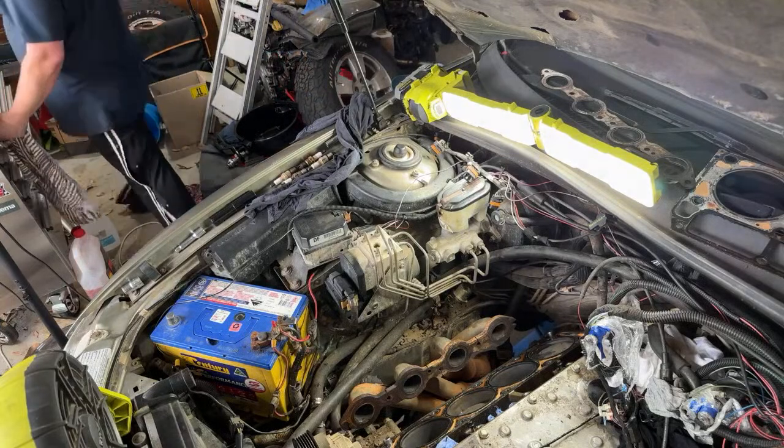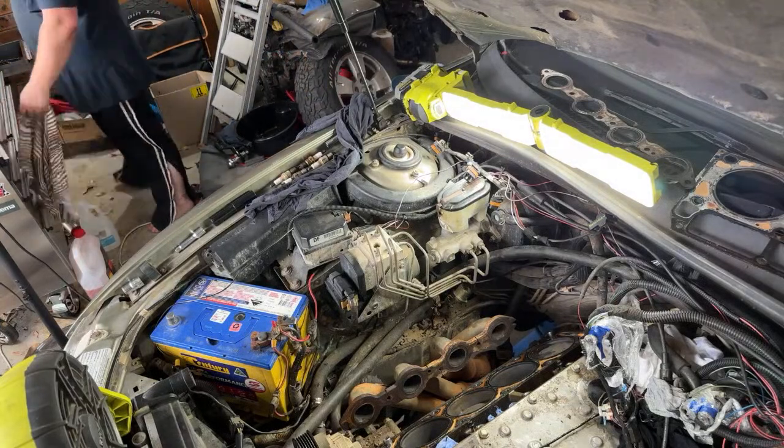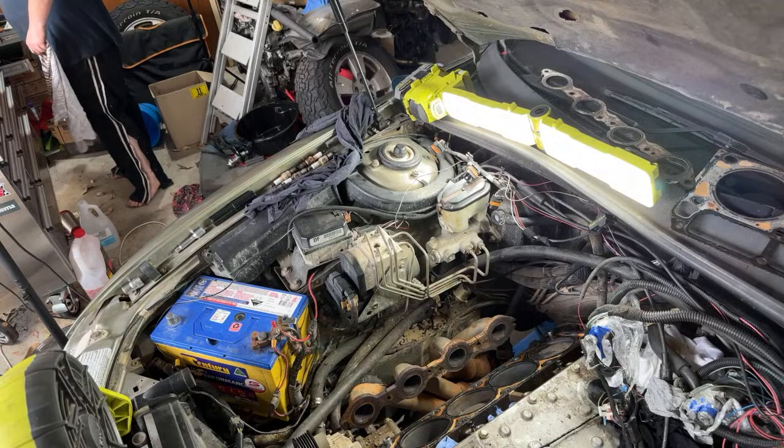Did it throw an engine light? It never did. It didn't even throw up an engine code. At no point did it ever throw one, and we never got a code.